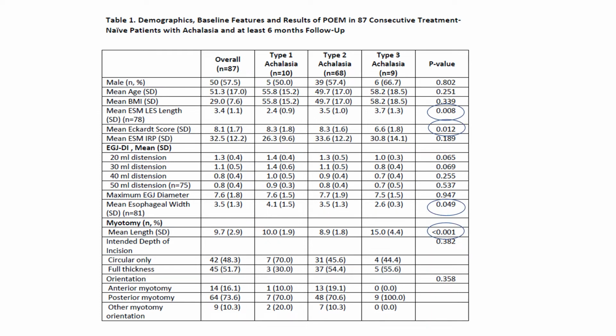The circles illustrate the 4 significant p-values when comparing the type 1, type 2, and type 3 patients. The mean LES length was lower in the type 1 patients. The mean Eckardt score was lower in the type 3 patients. The mean width of the esophagus was smaller in the type 3 patients, and as expected, the mean myotomy length was longer in type 3 patients.